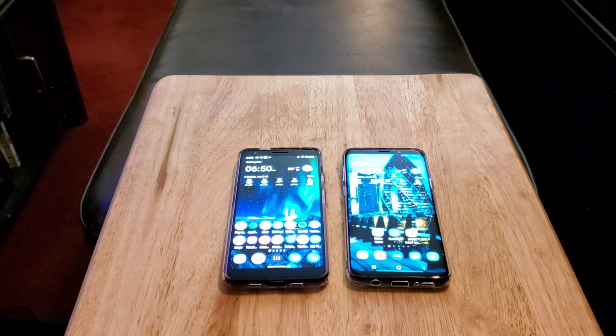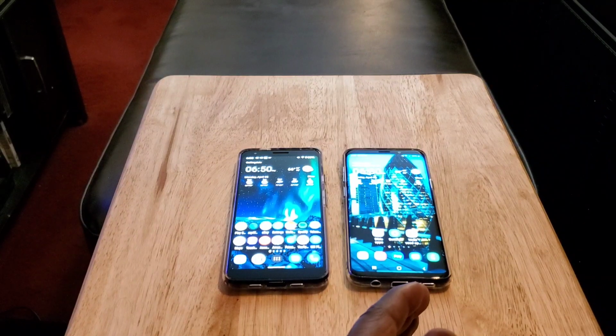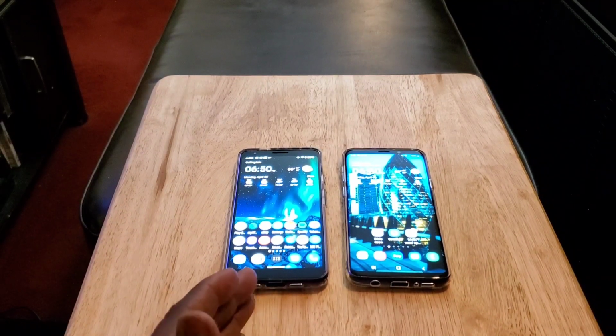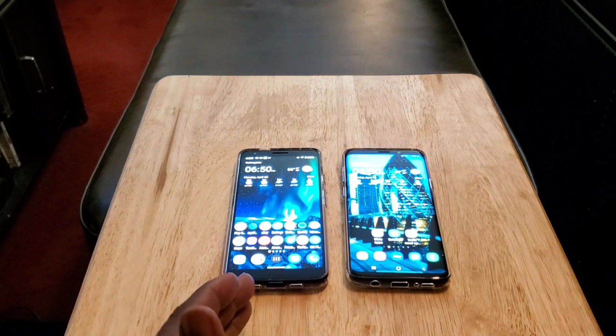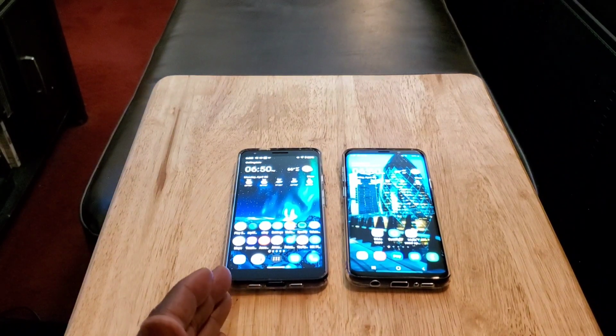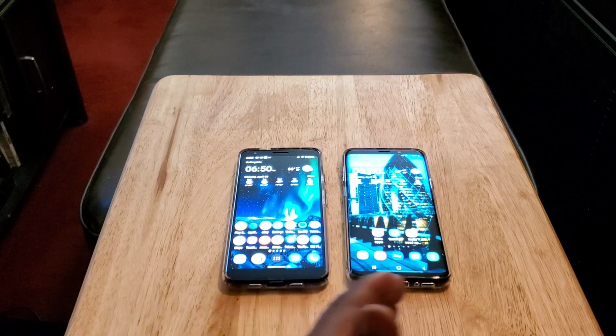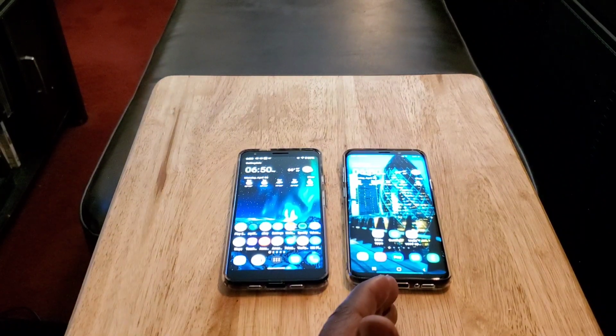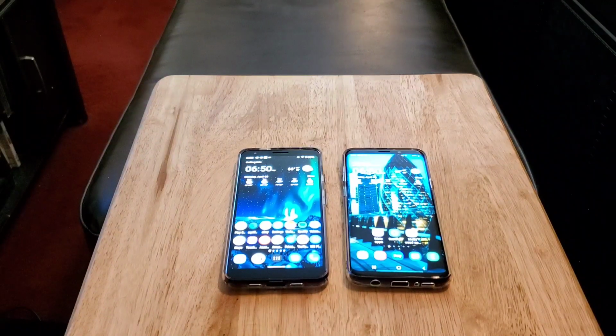Now, when it comes to charging speeds, the S9 Plus charges much faster than the Google Pixel 3a XL. This thing takes almost 2 hours to charge your phone fully. At least that's been my experience. With the S9 Plus, about an hour and 40 minutes from 0 to 100%. Okay? All right, next thing. Iris sensor.